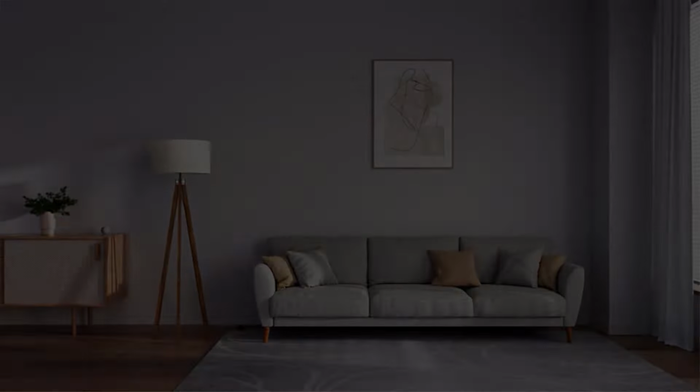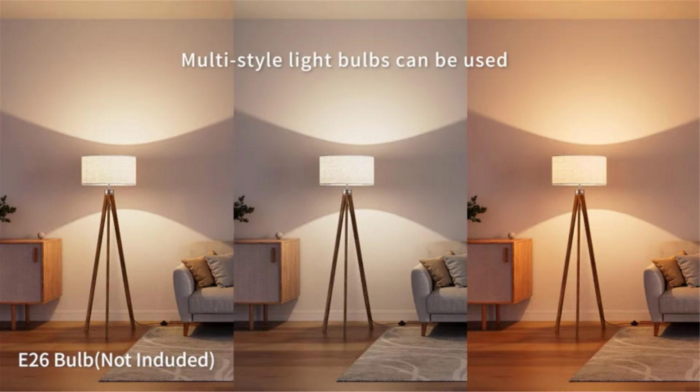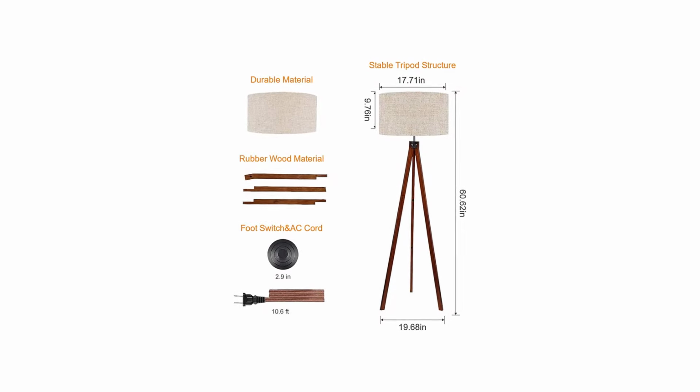Equipped with an E26 screw base and a convenient foot switch located on the lampshade's cord, it allows for effortless control with simple on-off functionality. Assembly is a breeze thanks to clear instructions, ensuring a hassle-free setup process.